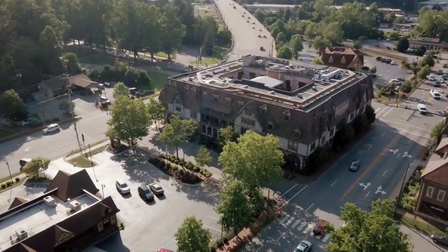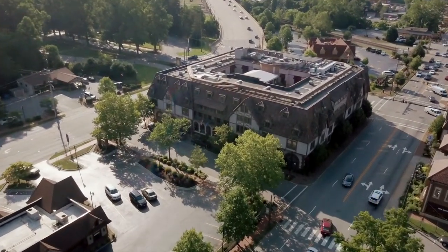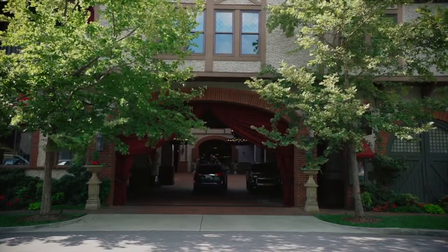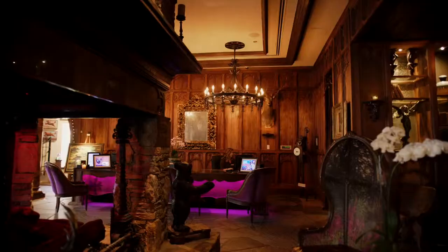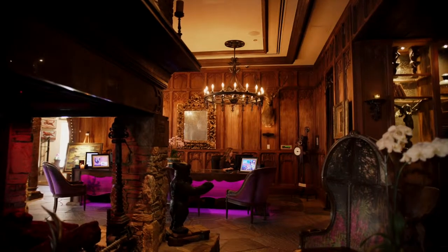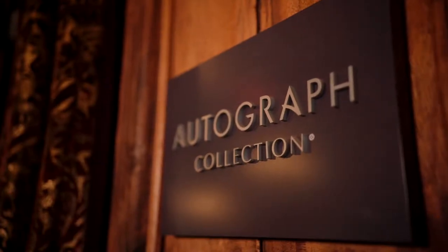There's no other hotel like the Grand Bohemian Hotel here in Asheville, North Carolina. I'm sitting here in the Grand Bohemian Hotel in Asheville, North Carolina, one of the most beautiful spots in all of America. There's so many artisans here, so many craftsmen, so many things to do.